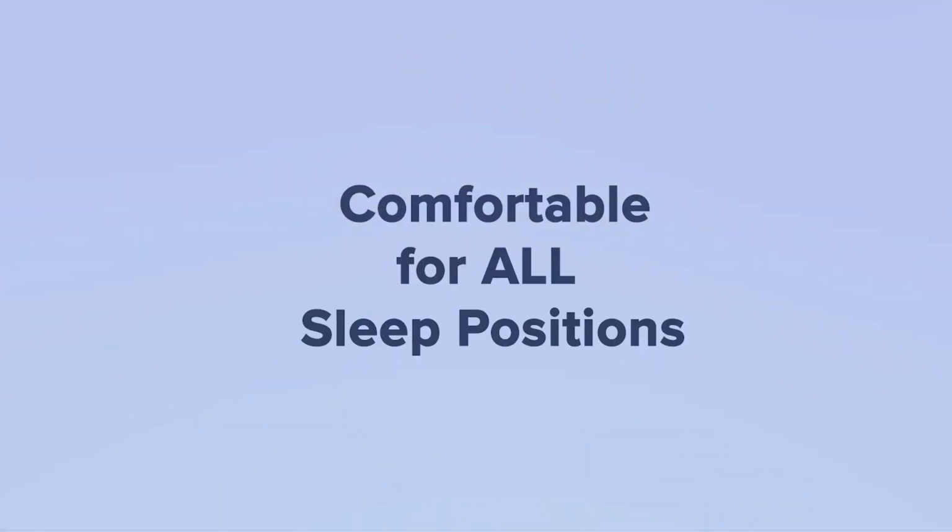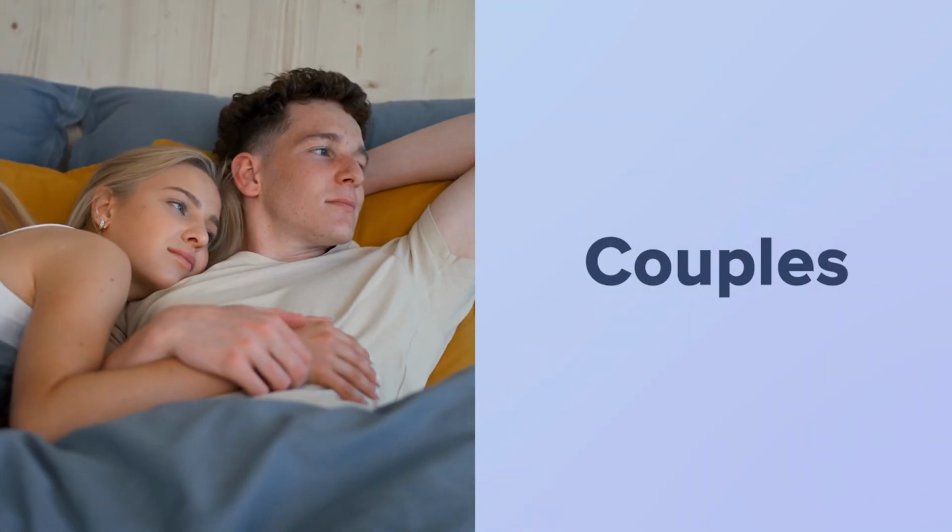It's actually good for any sleep position, so if you're a back sleeper or side sleeper, that works great. But let's be fair, couples. Couples work well on hybrid because guess what? When one person likes it one way and one person likes it another way, the bed really can adapt. So I really like this as a choice for couples out there, especially couples who have different sleep needs. They might be able to find everything that they need in one hybrid bed.